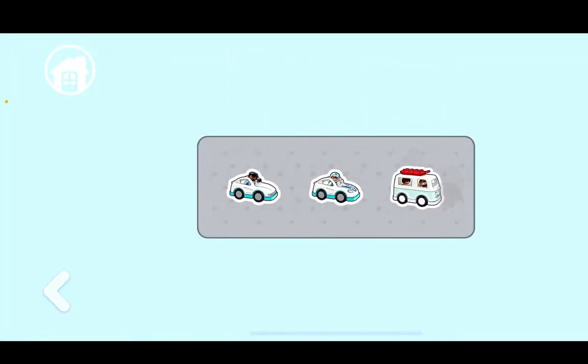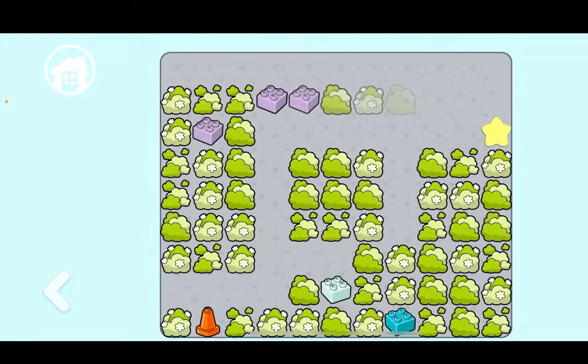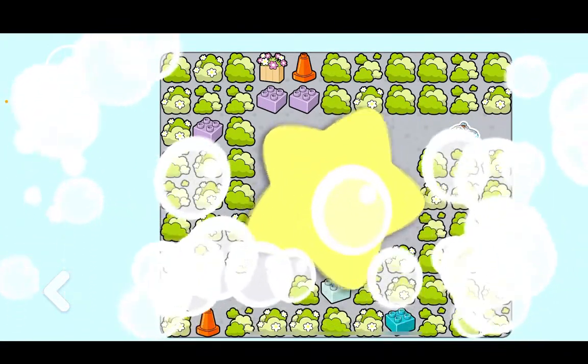And now we may take a car. Maybe we take the second car. No, oh, it's a labyrinth. Go right, then down, and then right. Yay! We take a star.